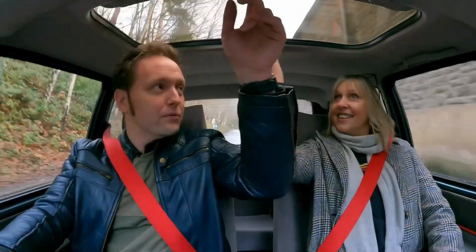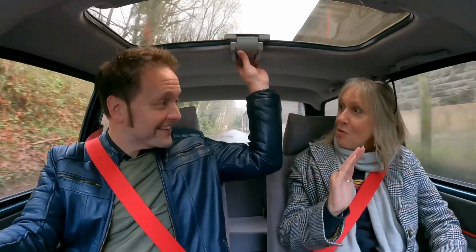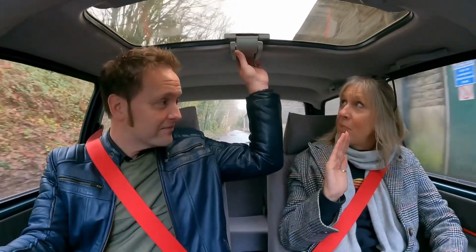Look, we've got a flap. What's the flap for? I don't know. Is that a wind thing? Put the sunroof up, let's see. No, has it ever been up? Don't do it. Why? Don't touch. Move away from the sunroof. Why? Because it might never have been opened.